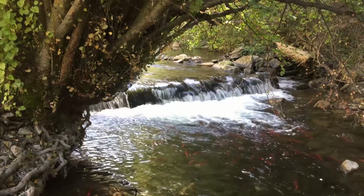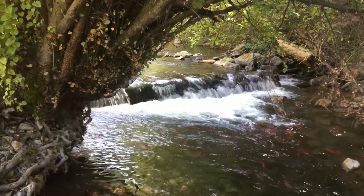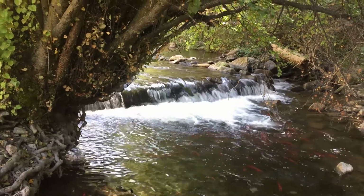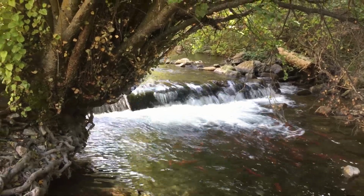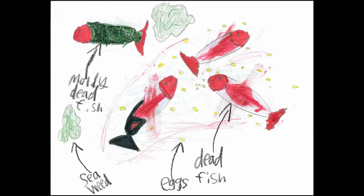The adult used to be a juvenile. It's about to spawn to lay eggs. Most all go to the same stream they were born. They are the 6th part of the life cycle.